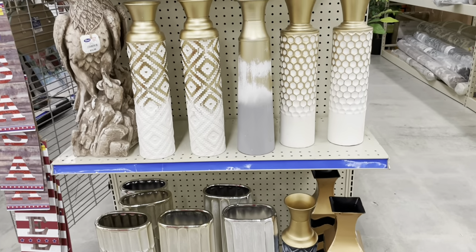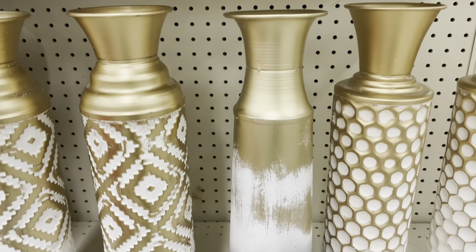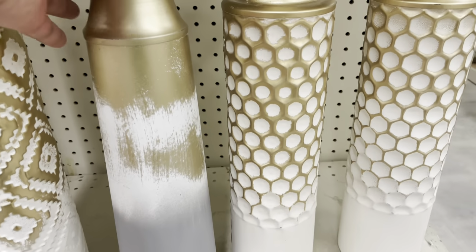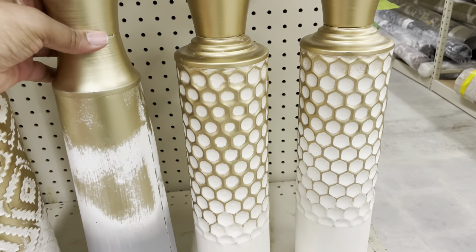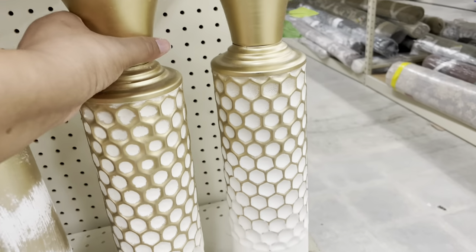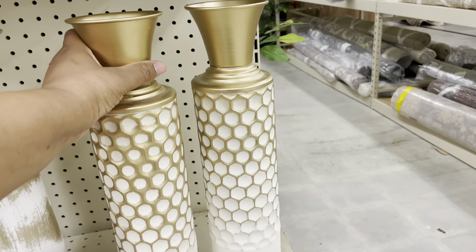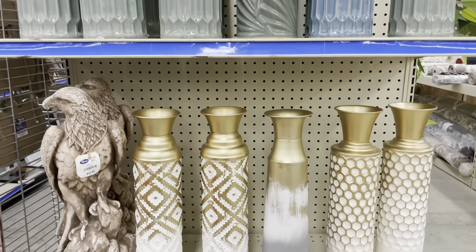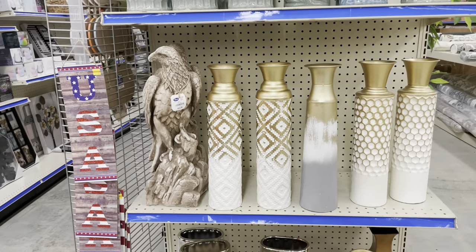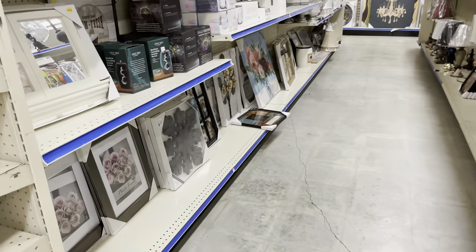Now, I seen on this end cap, they have some more vases, kind of similar to the floor vases that I showed you. I like this one here. This one's $7.99, and I think the other ones are $7.99 as well. Yeah, $7.99, but the one with the gray, I wish they had a taller one to go with it. I really do.